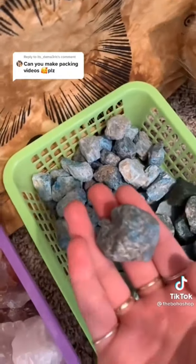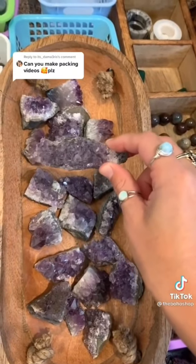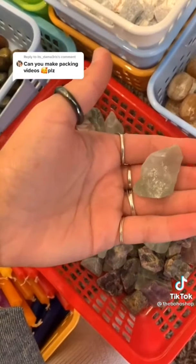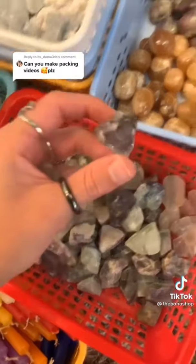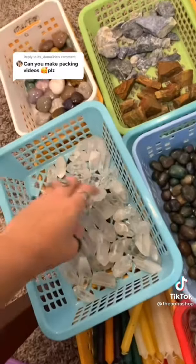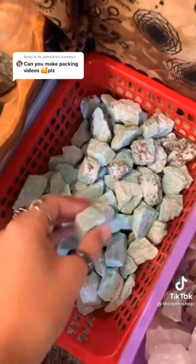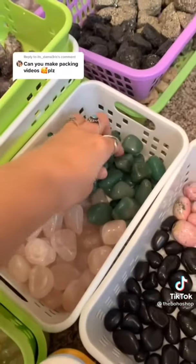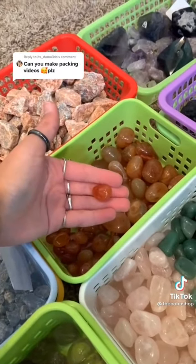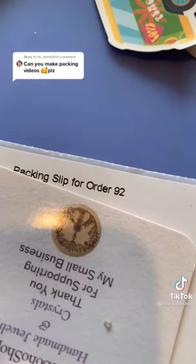They got raw apatite, an amethyst cluster, raw rose quartz, raw fluorite, and I decided to give her two. This small one has really, really nice color in it. A clear quartz point, raw amazonite, an aventurine tumble, a baby carnelian tumble, and a free scoop. And they got this gorgeous Botswana agate in their scoop.